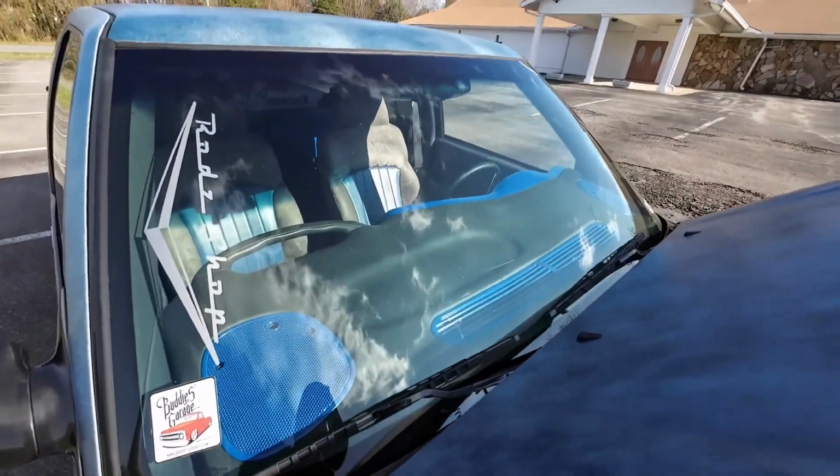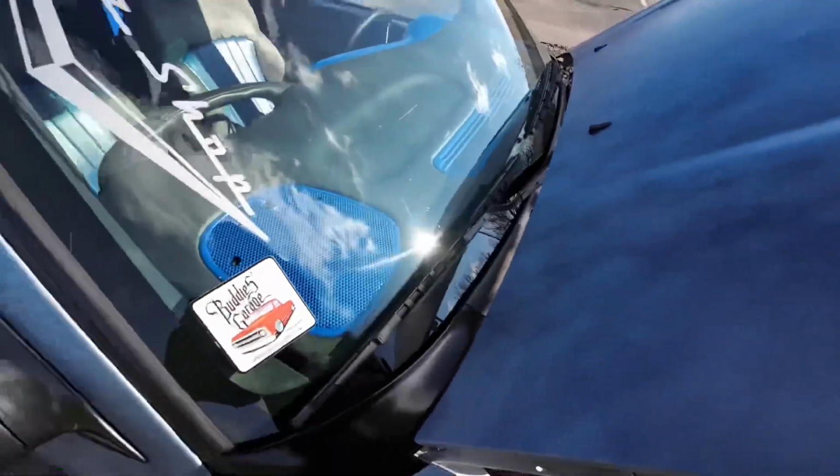Front windshield's in decent shape. There's some small little specks on there in the glass, but I don't see any big cracks or anything.